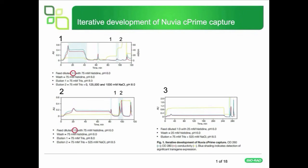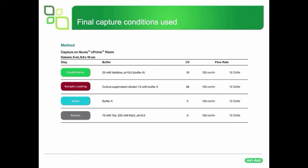Panel 3 then shows the last iterative change. Instead of washing the column with 75 millimolar histidine at pH 6, we wash the column with 25 millimolar histidine at pH 6. And now you see all the virus is bound tightly to the column and all of it elutes in the 525 millimolar Tris elution step. And what you see then is the final process as I just described.